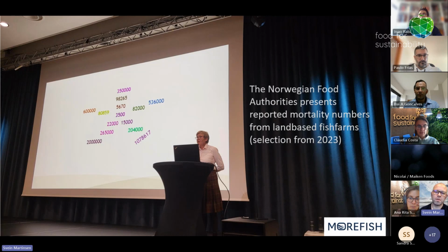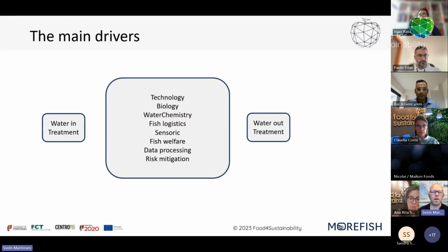There are some drivers that cause these problems, and there are also some possibilities to reduce it. So let's look into that. Basically, in a RAS farm, you put water in and you have biosecurity. You maybe treat the water coming in, you clean it, and the same for the water that goes out to the recipient. You need to treat it and clean it.